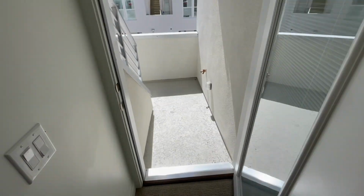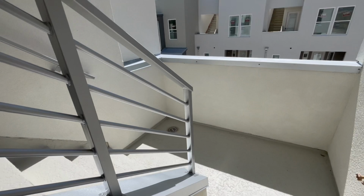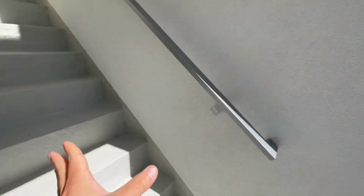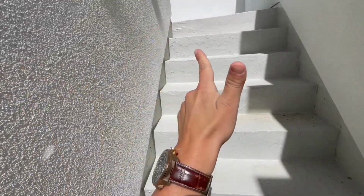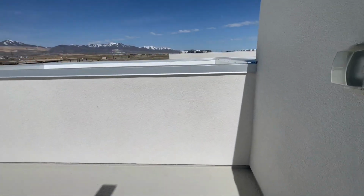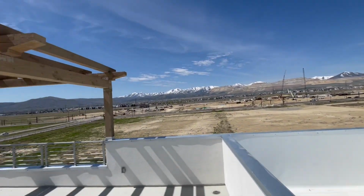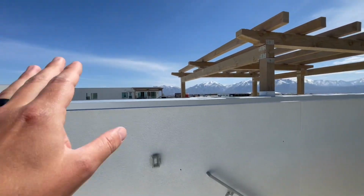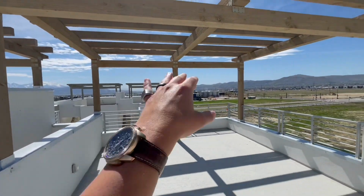So with this particular listing, you have access to the 4th level, which in my opinion, again, is the main selling point. It has to do with the views you're gonna see and the location. So 4th level access of the Cancun gives you room for your hot tub, for the best location for the barbecue, and definitely, when it comes to the spring, summer months, entertaining with views on views on views. Almost 360 degrees, minus that building right over there. These are gorgeous views. Now you got the pergola, which you can have lighting.